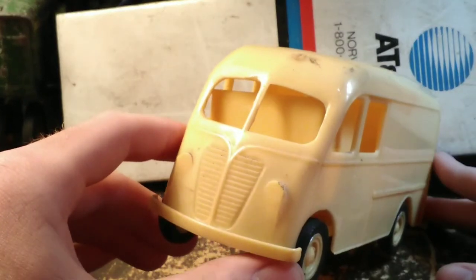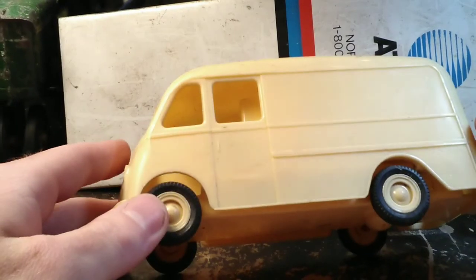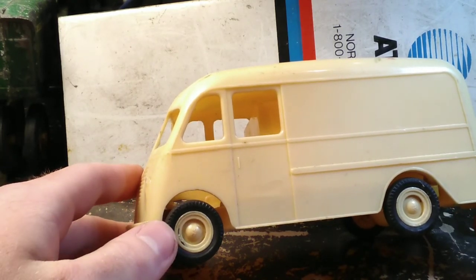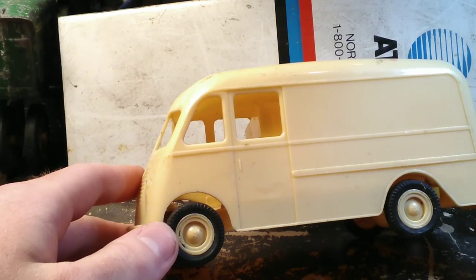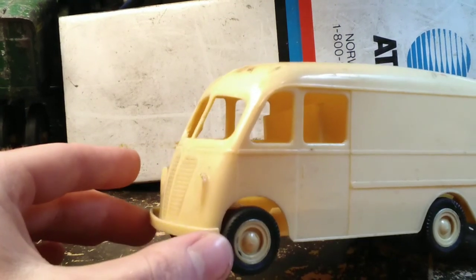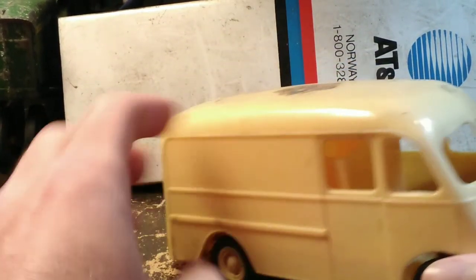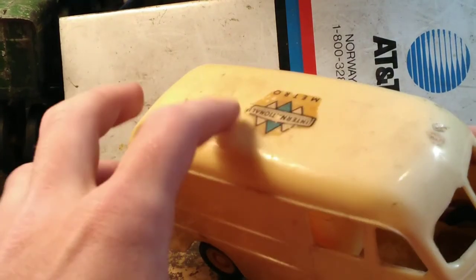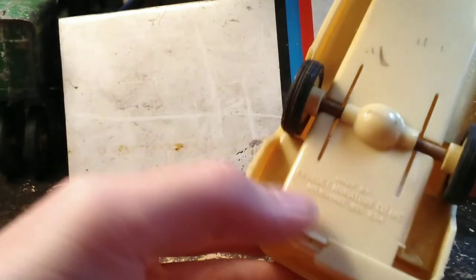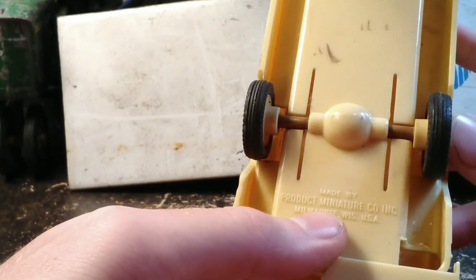To give you some idea of what the real one looks like, obviously you could Google one. If you watch American Pickers, they found the original Aerosmith van. That was an International Metro of about the same vintage as this little plastic one here. I'm curious, with this sticker on the top, was this a promotional thing for International? It's made by Product Miniature Company, Milwaukee, Wisconsin.